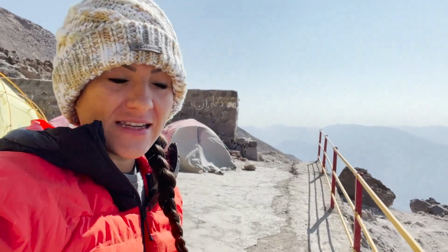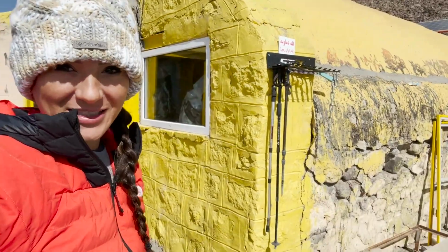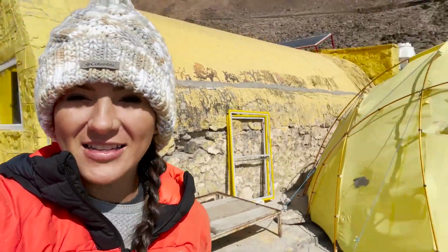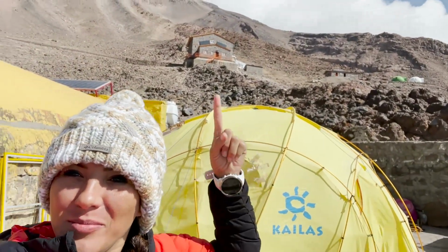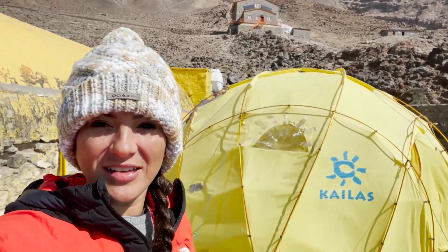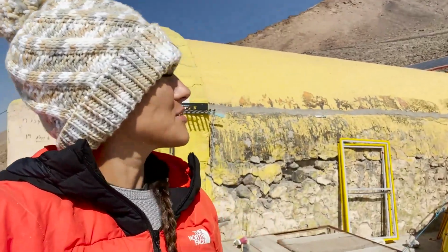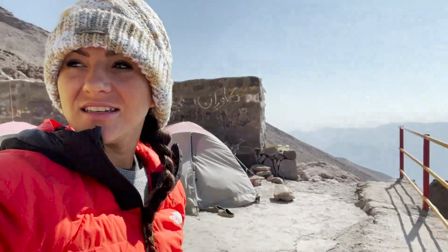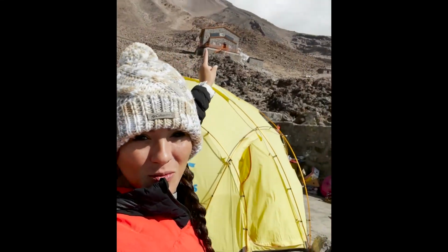Alright guys, we're on Damavand and we're at 4,200 and this is the shelter. So you can see this is the shelter that I'm staying at now. Ooh, it's really different from the one that I stayed at last time, which is actually up there. That's the shelter that I stayed at last time. It was much, much colder. So yeah, this is it. I'll show you around so you get a nice little view. And the summit is way up there. And this is Mount Damavand day 2.